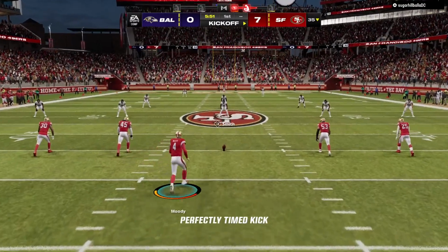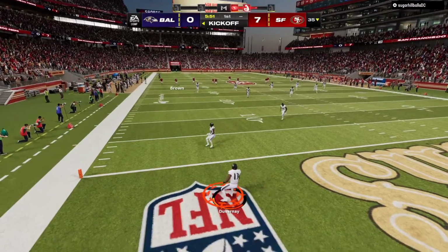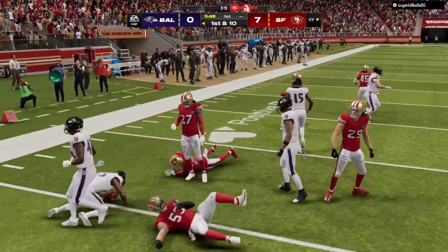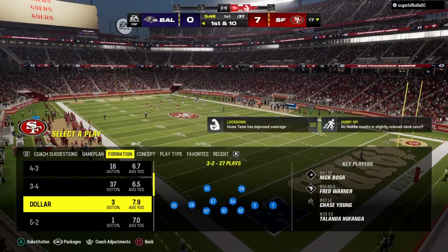So following the touchdown, here's Moody back out to send it away. Devin Duvernay now returning from the end zone. And no chance to get away as they'll get him down at about the 17-yard line.